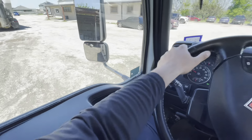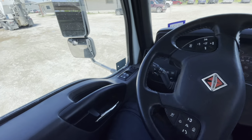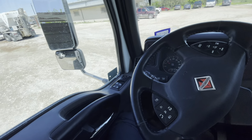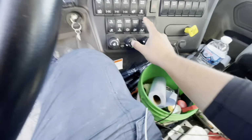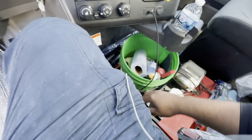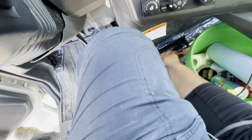Alrighty, pulling back at the yard. I'm basically gonna chip my truck real quick and load up and then take off. That's it. But I'm gonna show y'all a little bit of the chipping and all that. We'll probably use our hammer because we need to hammer some things.